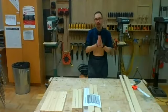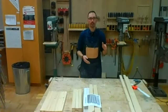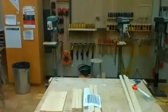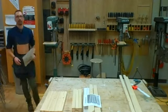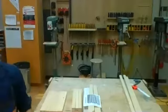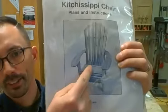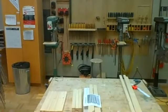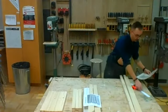So I am going to be cutting out some seat slats for you guys. There's a dozen seat slats per Kitchissippi chair. I've got a picture of a chair right over here that I'm going to grab for you guys so we can kind of understand what I'm talking about. So, got the drawing of the chair, seat slats. These guys right here, part that your butt makes contact with. So there is a dozen of those. And those are part number N on our drawing.